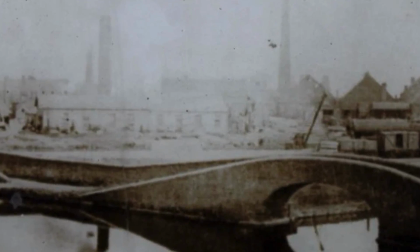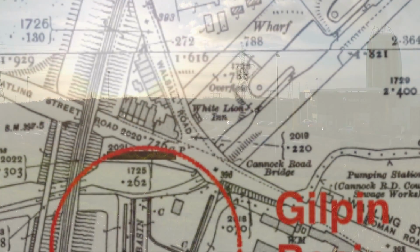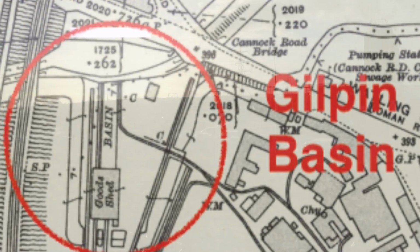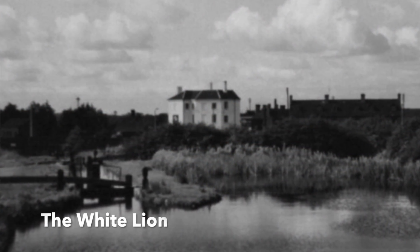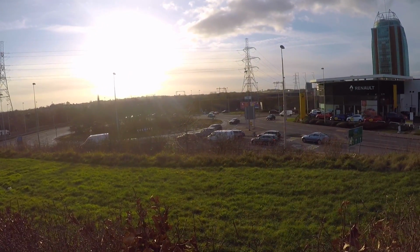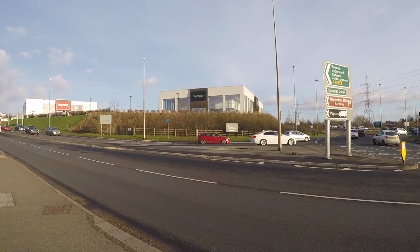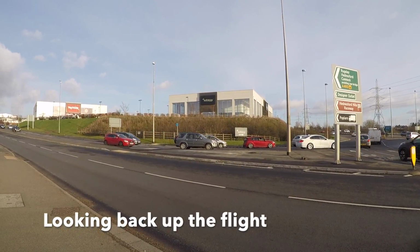And by coming round just a shade, we can see the western side of the roundabout, and it's on that site that the iconic White Lion pub used to stand. So when you look at all of those old photos coming down the Churchbridge flight with the white pub standing at the end, it's just in there on the western side of the roundabout. So Lock 12 exited from the back of Sofology, but much closer to today's ground level where I'm standing.